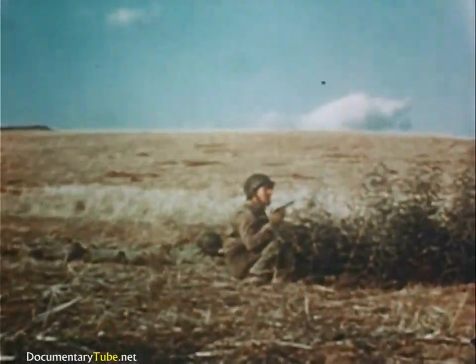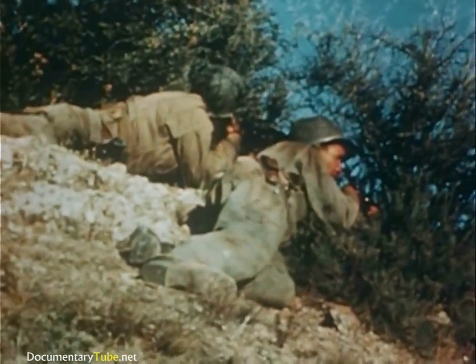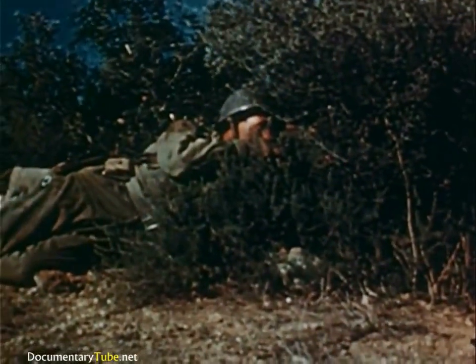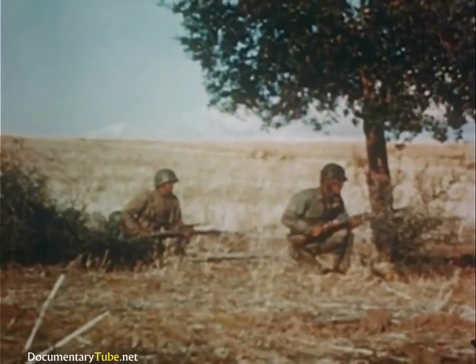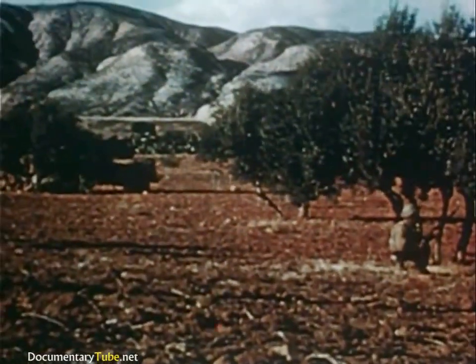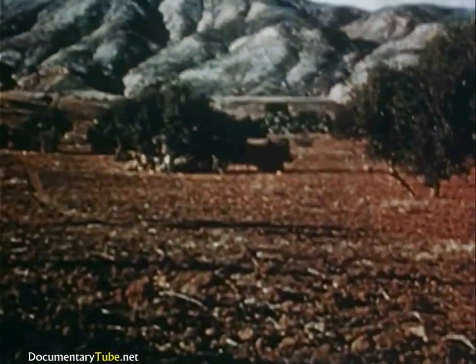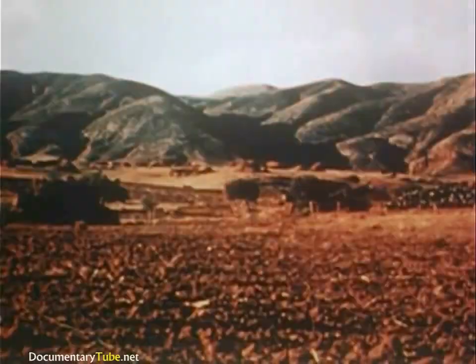The Yanks are ready. In this type of mobile warfare, there are no trenches, no large concentrations of infantry. The doughboys are spread out for miles behind every tree and shrub, ready to strike the enemy or repel infiltration. Enemy snipers machine gun our infantry positions.